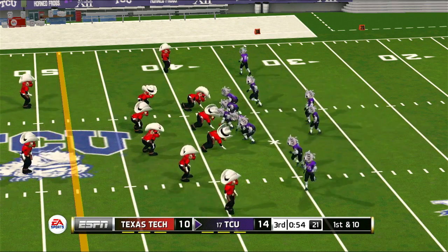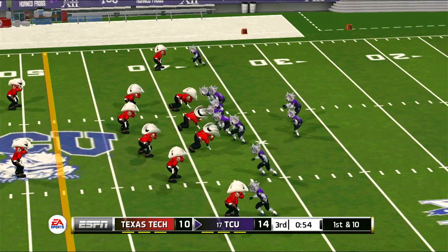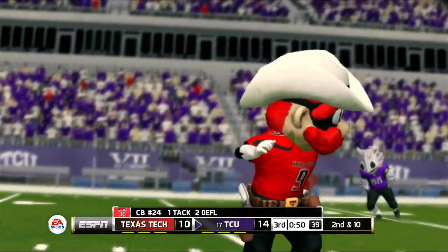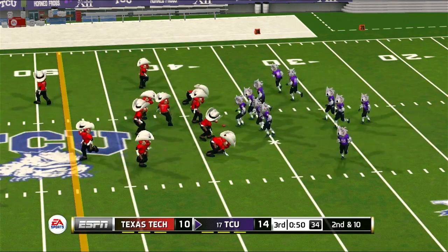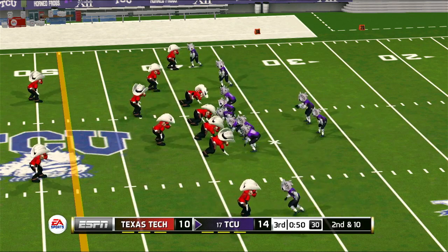I'm sure that touchdown on their last possession has given them some confidence, but let's see if that carries them back down the field. This offensive coordinator's got to be feeling so good about the execution that he's seeing from his quarterback and his wide receivers. Because, again, they put so much time into trying to put a plan together, and to be able to see that actually come into play makes you feel pretty good as a play caller. TCU is up 4.